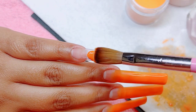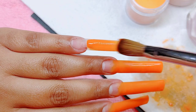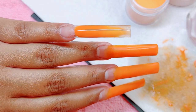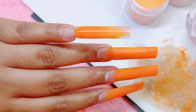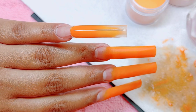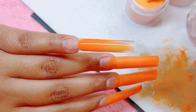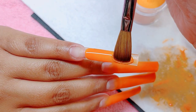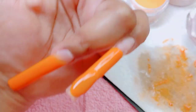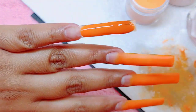So I'm gonna be applying my first bead at the tip, literally the tip of the nail. And I'm gonna try and blend it downwards just to kind of cover the whole nail. These nails were super long, so of course it's not covering the whole nail with my first bead. So I like to go in with a second bead and just apply it here at the tip of the nail, just so that I can pretty much cover the whole thing, you know what I mean?